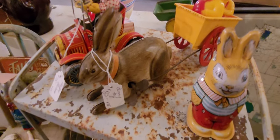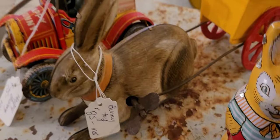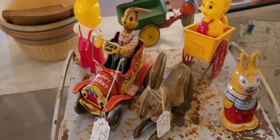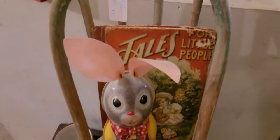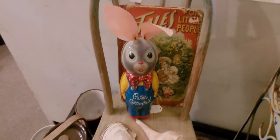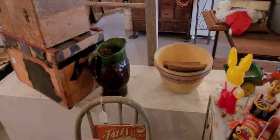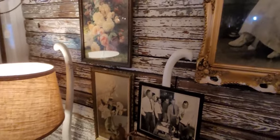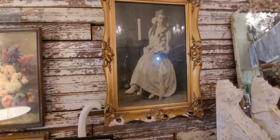But this is one of my favorite stores because they always have new stuff. Always. You can come in here any day of the week and you're going to see something new. Lord knows I don't have room for anything, but this place is just too great not to video.